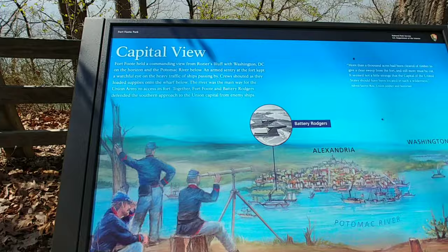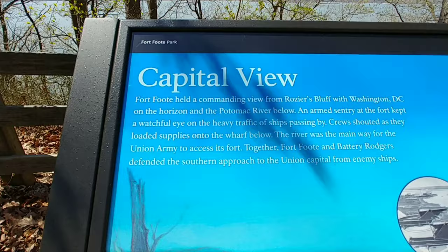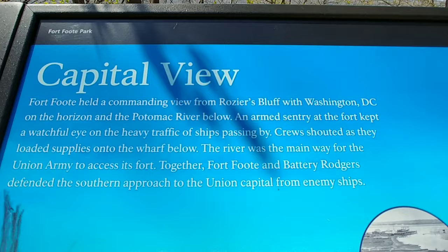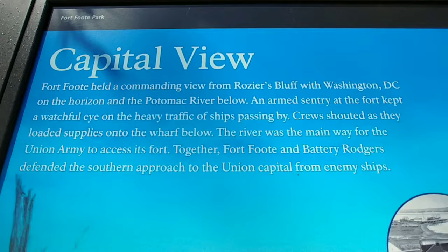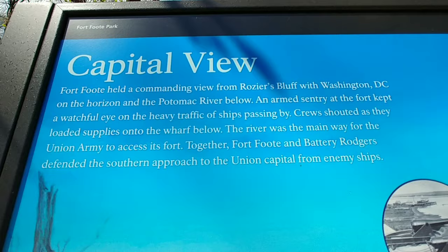Here's another one of those signs from the National Park Service, and this one says Fort Foote held a commanding view from Rozier's Bluff with Washington, D.C. on the horizon and the Potomac River below. An armed sentry at the fort kept a watchful eye on the heavy traffic of ships passing by. Crew shouted as they loaded supplies onto the wharf below. The river was the main way for the Union Army to access its fort. Together, Fort Foote and Battery Rogers defended the southern approach to the Union capital from enemy ships.